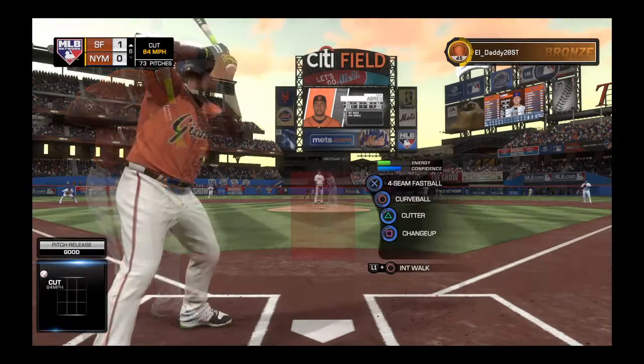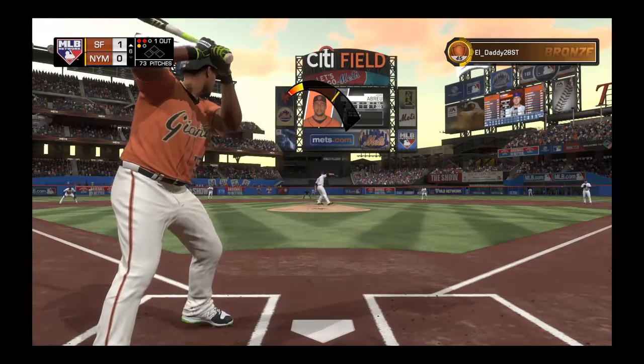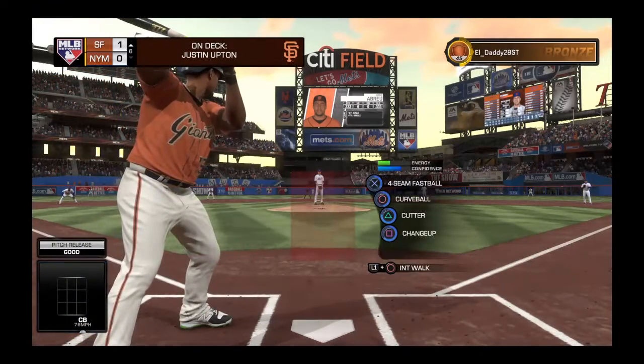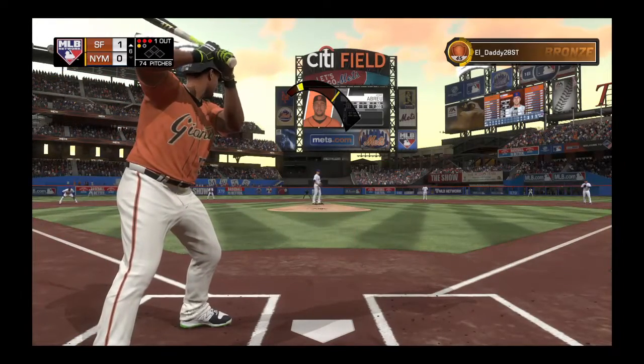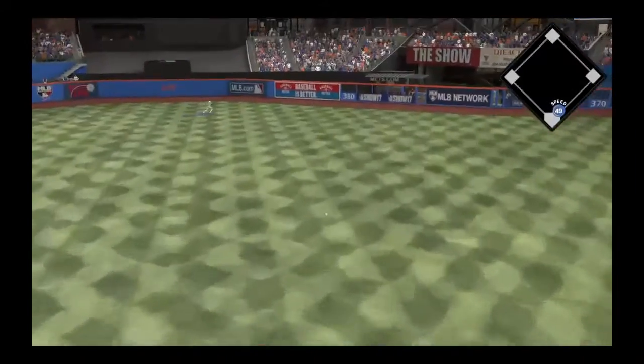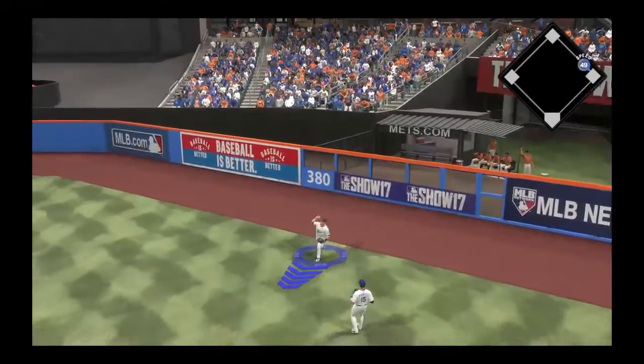Up and in on the hands. It's 2 balls and a strike. Set to deliver on 2-1. Now a curveball here, nowhere close. That's in the dirt. It's 3-1. On its way is pitch number 75. And that's in for a base hit, his second in his many trips to the plate.